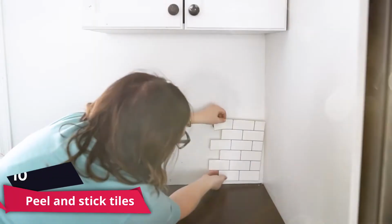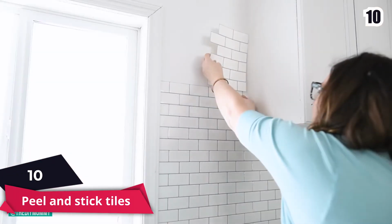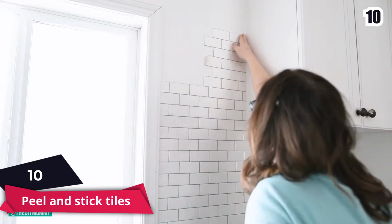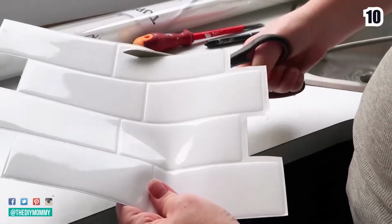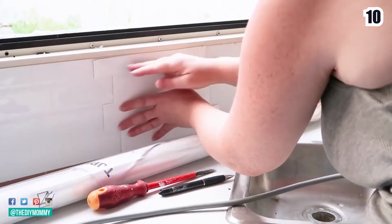Number 10, peel and stick tiles. You can cover a leaking cabinet bottom with peel and stick tiles. Install squares of self-adhesive vinyl tile on the floor of your sink cabinet to freshen it up. At home centers, they're around $1 a square and have an easy-to-clean surface.